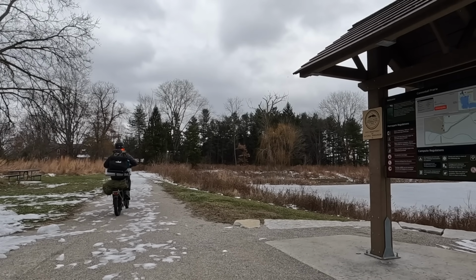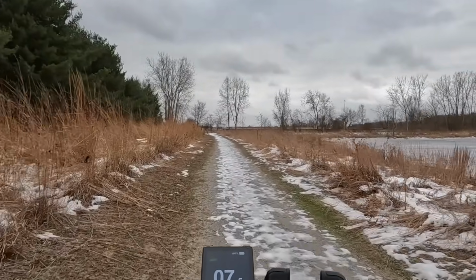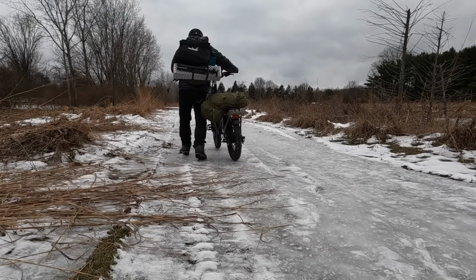This winter, I had myself a cockamamie idea. I wondered if I could ride my bike to a campsite with everything needed for a hot tent camp, either strapped to my back or strapped to my bike.